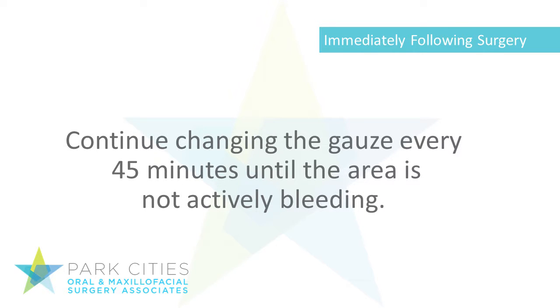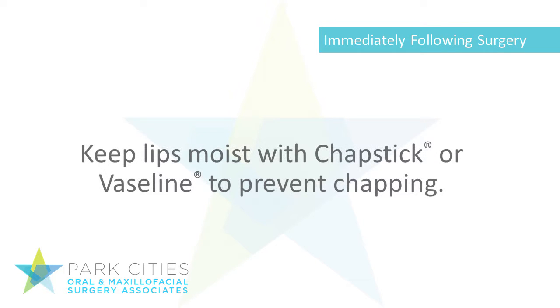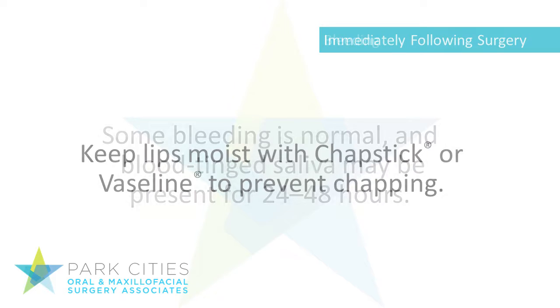Continue changing the gauze every 45 minutes until the area is not actively bleeding. Avoid all physical exertion or exercise the day of surgery. Keep lips moist with chapstick or Vaseline to prevent chapping.